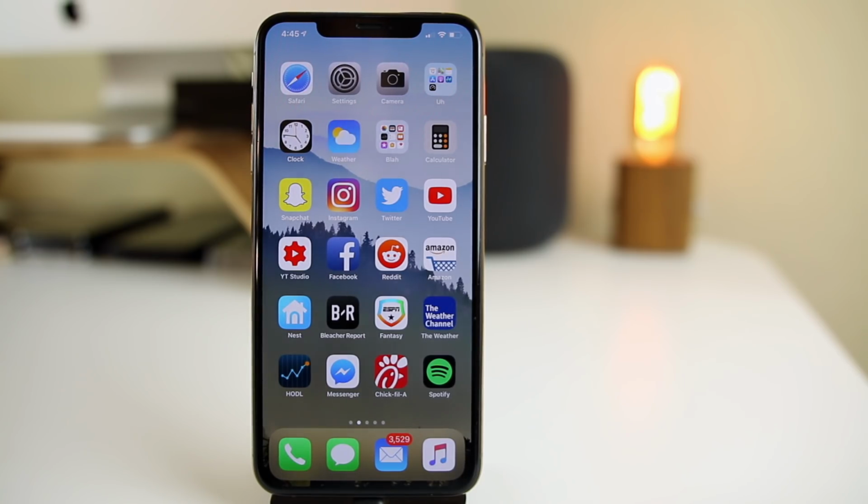I will also throw a game in this list as well just because I do like to include a game in every single one of these top apps videos. It's not necessarily useful, but it is something I like to throw in because a lot of people do look at these videos to get ideas for new games.